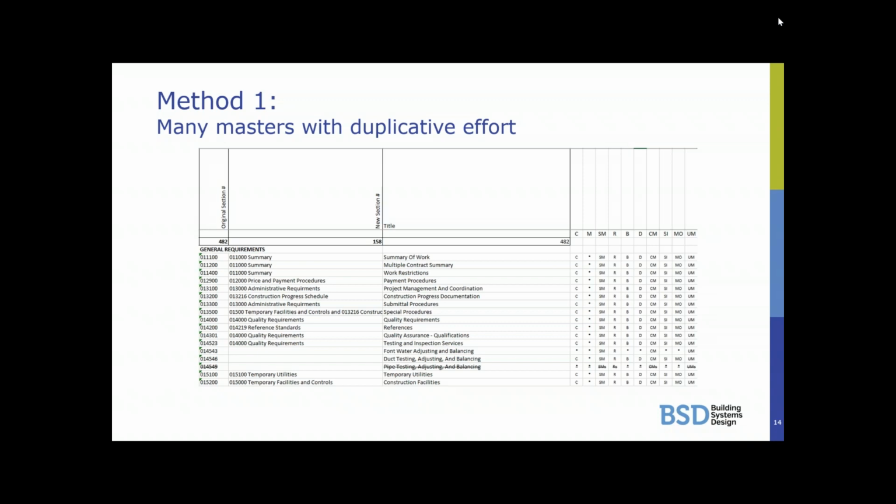And so what they did is they created 10 copies of the summary of work section, which means that if that owner ever makes any change, like their name, or the state that the project happens to be in, or the name of their CM who is supposed to answer the phone during bidding, any of those changes will have to be made 10 times in 10 different templates.